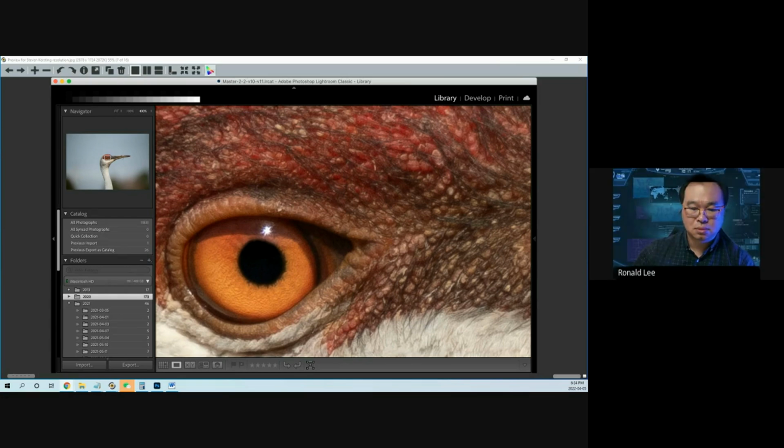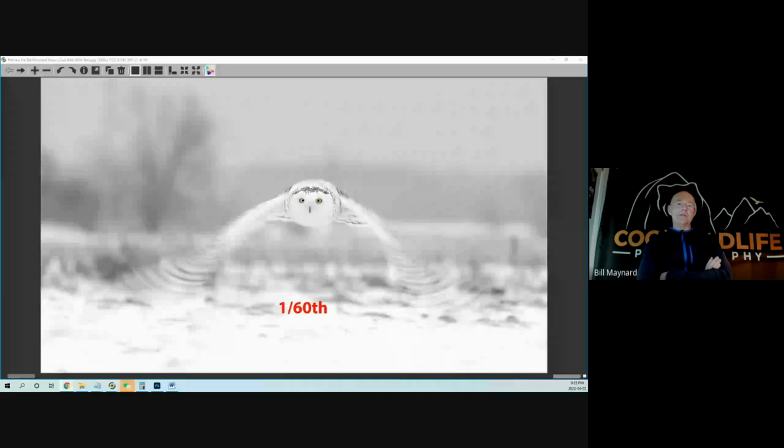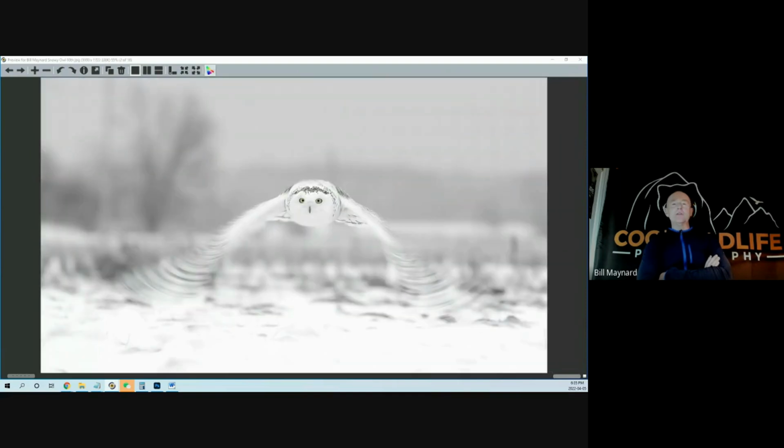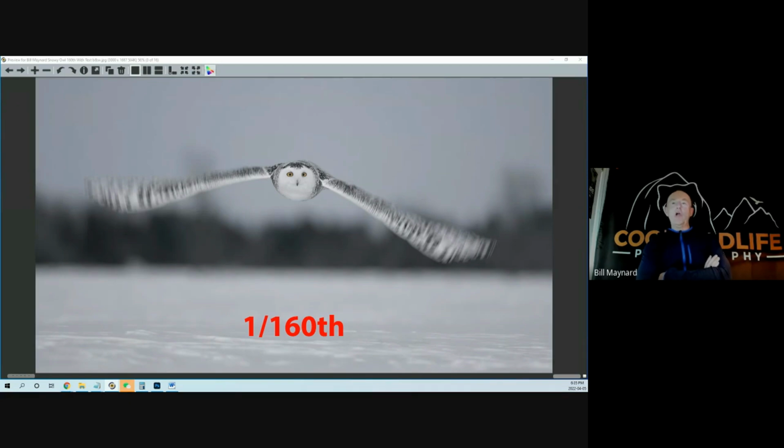And then there's the piece around shutter speed, Ronald, for creativity, right? If you throw up that snowy owl with the blurred wings at 1/60th of a second, a lot of times, I've had the luxury of shooting snowy owls for over 10 years. It gets to the point where you want to get creative sometimes with your images. You can freeze the image at 3200 like I did with the 120 frames per second, but you can see the difference even with 1/60th versus 1/160th. You get a totally different look than you otherwise would if you freeze the image.